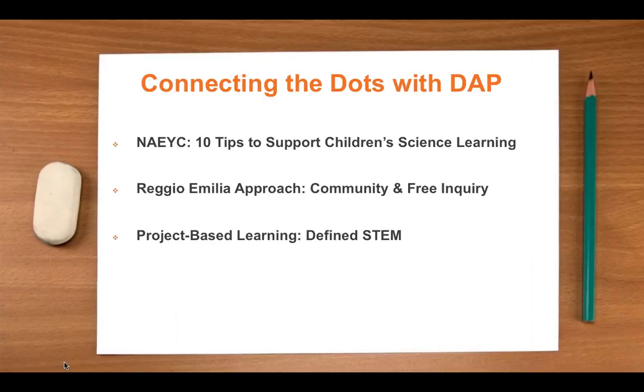We used foam pipe insulators to build ramps in our pre-K class. Lots with magnets, lots with chemical reactions. Kids are really into making potions. I just realized I'm doing air quotes and you can't see that through the webinar. But they enjoy positioning themselves as scientists and as the ones to get to do it.